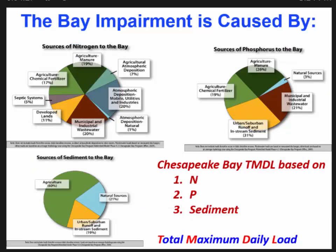We've seen similar pie charts to these today. These are from 2009, so don't put direct faith in the numbers here, but the basic point for N, P, and sediment is that the green parts of this chart are agriculture related. If you put yourself in the shoes of EPA or somebody in Washington looking at this, you can appreciate why the focus comes to Pennsylvania, Maryland, Virginia, et cetera, for agriculture. For nitrogen, chemical fertilizer, manure, and atmospheric deposition are all pieces of the pie. For phosphorus, chemical fertilizer and manure. For sediment, 60%, probably 61%, comes from agriculture.